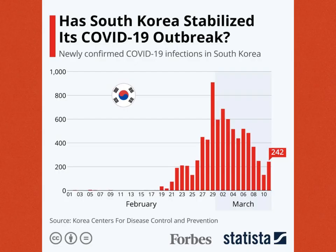So one country that has done a lot of testing is South Korea. They've done mass testing and they've tried to really quickly identify and isolate those with the disease. It's also vital to calculate accurate infection and survival rates, and this data is really critical for getting public safety measures right.